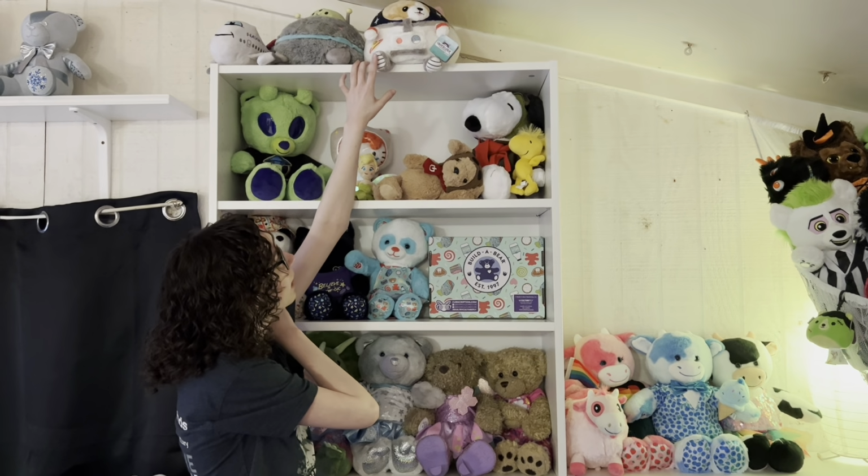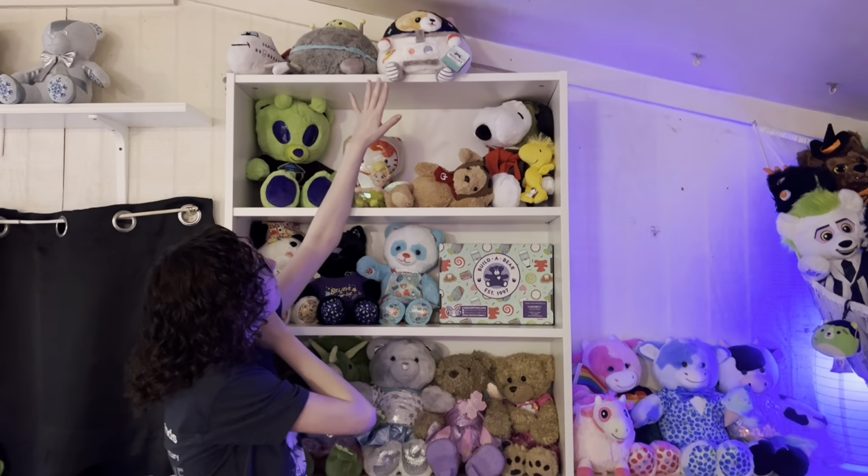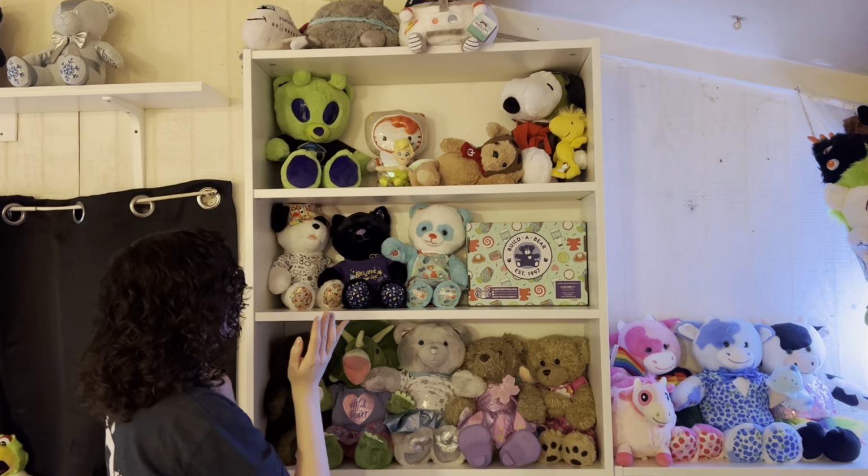It's so cute. I've named it Captain Wiggles. I just think that's a great name.